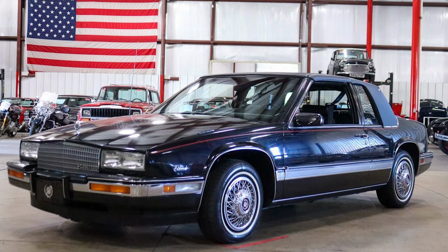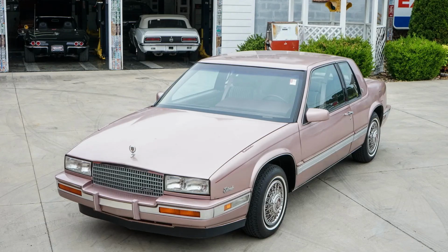In 1986, Cadillac introduced the Eldorado Touring Coupe, ETC, a performance-oriented variant aimed at a younger demographic. The ETC featured a stiffer suspension, a more powerful engine, and subtle exterior modifications. This was a strategic move by Cadillac to attract buyers who sought both luxury and sportiness in a single package.